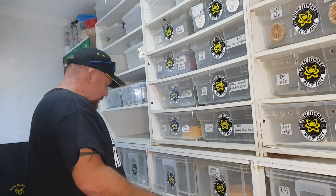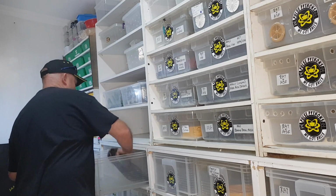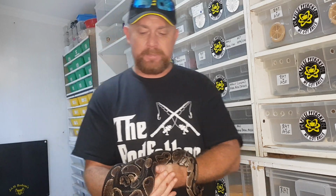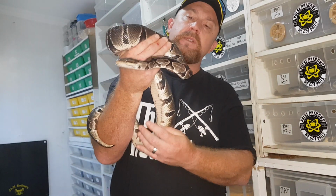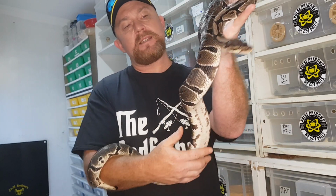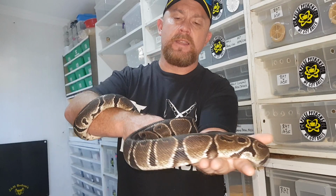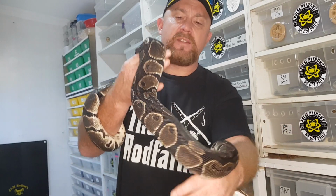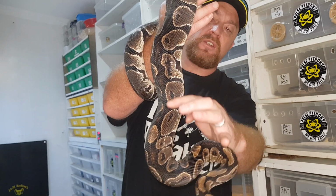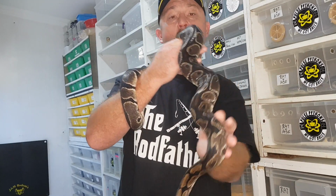If I can find her quickly, and here she is. Bella laid a beautiful 6 eggs for me, of which 1 was a bit of a dud. Bella's a very dark snake, but she's also one of my favorites. If you can see over there, just there is the big gash that she had when I had her as a hatchling. Bella's around about 3 years old now.